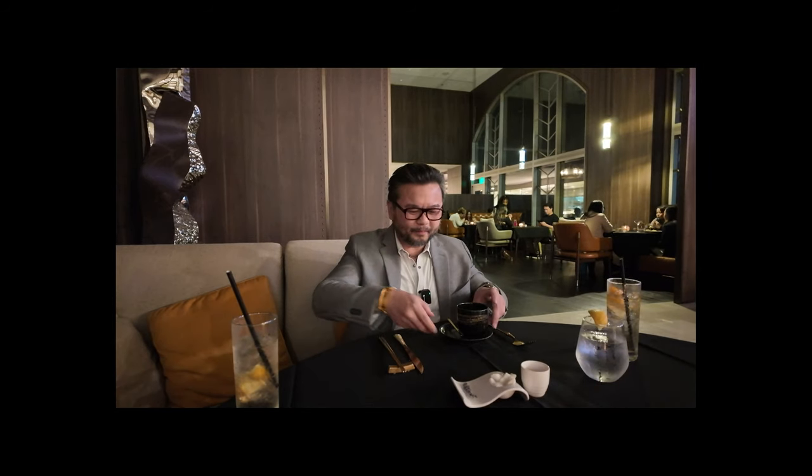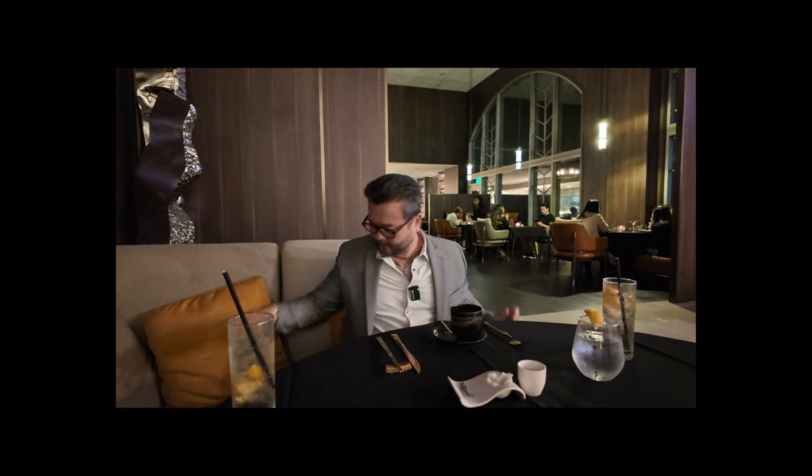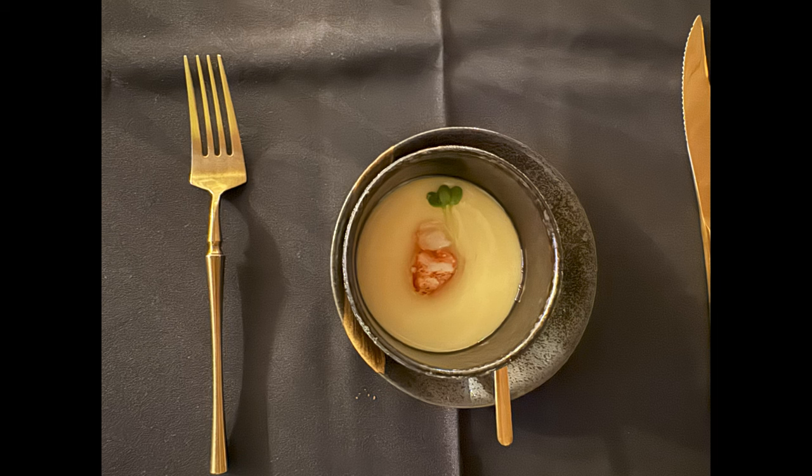Ooh, third course? It's not included in your course menu. It's made special for our chef to celebrate your birthday. Oh, wow. Happy birthday. Thank you. So this is the chawanmushi. This is a Japanese creamy egg custard with lobster meat. Oh, it's really good. Wow. Thank you. Tell the chef we said thank you. Compliments to the chef. All right. Egg custard with lobster meat.